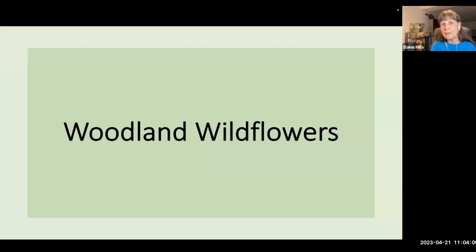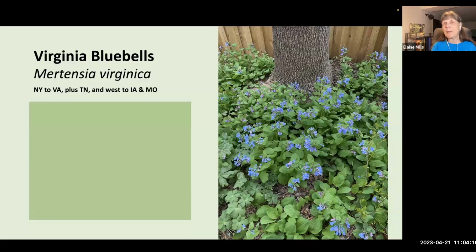We're going to be looking at some woodland wildflowers, and I'll begin by mentioning two that are ephemerals. That means plants that are going to come out and provide lovely color for you very early before the canopy leaves in. I've given a whole talk on ephemerals, and you'll be able to see even more plants if you follow the link for that at the end of the talk.